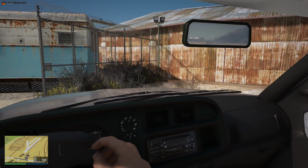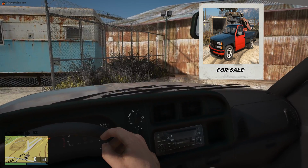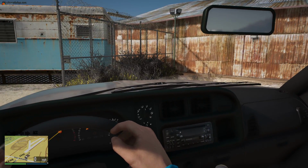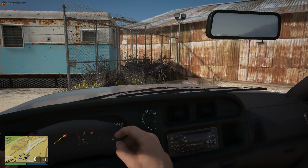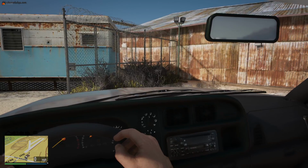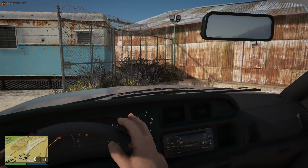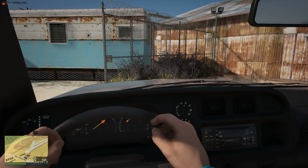I saw this little ad right here, and it's for a Chevy 1500. Now this one supposedly had the 454. It was the SS, the racing style truck. Well, my buddy Ralph called me. He's like, dude, I've got this truck at the junkyard.